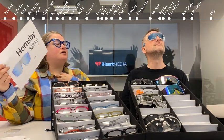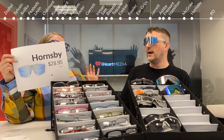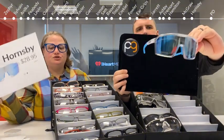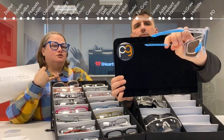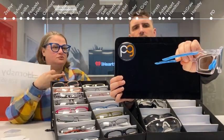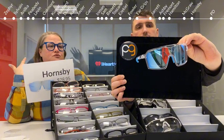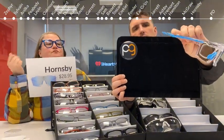Like sports. I remember the first time I got prescription sunglasses, my life was changed. It was like, I can do things. I don't have to wear two pairs of glasses on top of each other. It was just such a huge thing in my life. And think about the people in your life who are doing sports, who are outside doing their cycling, who just want to look super cool. I mean, these are $28.95 for very lightweight, very comfortable, very stylish outdoor glasses.